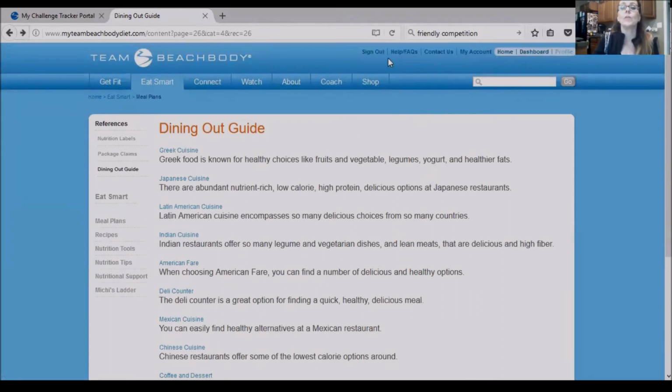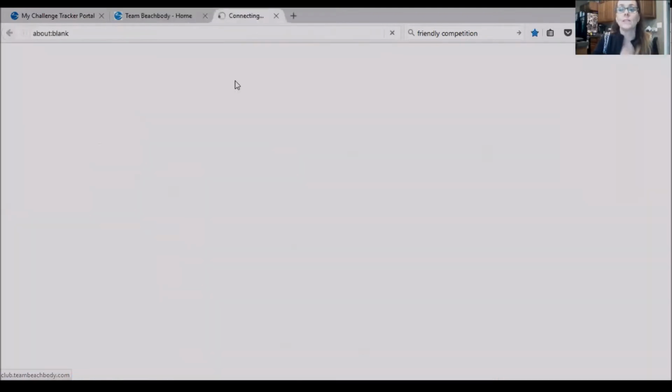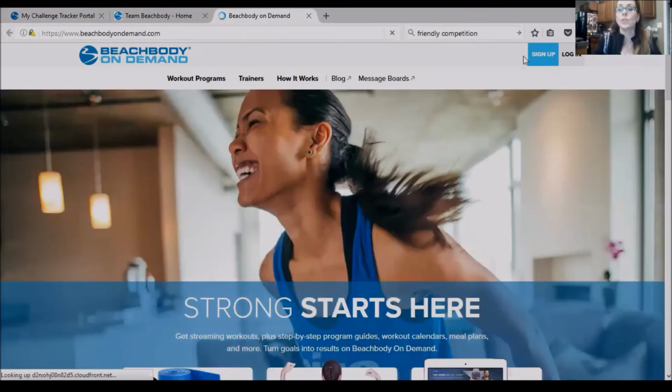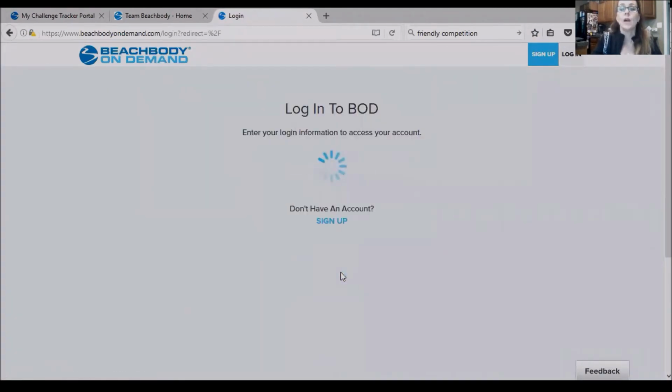Okay, so now I'm going to go back to the Team Beachbody home. And I just want to quickly show you what it would look like if you did have access to your Beachbody on demand, which is your workout site. Okay, so this is where all of your workouts are located when you sign up for unlimited access to Beachbody's on-demand site.